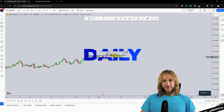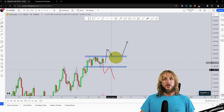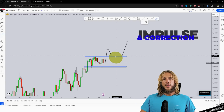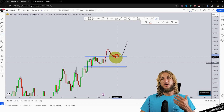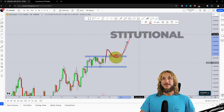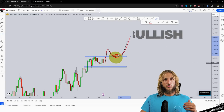And at that point, we could see the correction before the continuation to the upside. But if the market will break above the range, at that point, it means that we have a high probability of still being in the impulse phase. So if we see this impulse and correction, at that point, there is an even increased probability of seeing more institutional longing inside of this zone, which could trigger the next rejection to the upside. So if we see this impulse and correction, what would I expect?